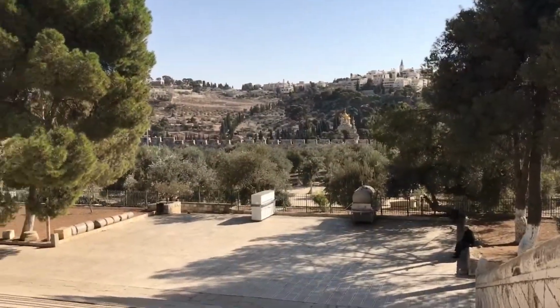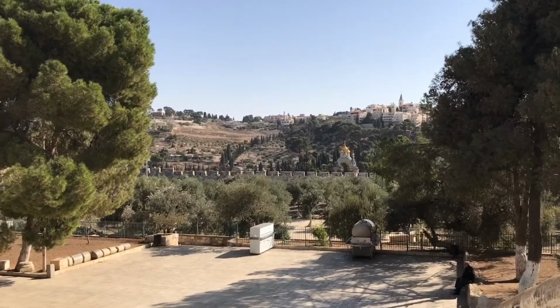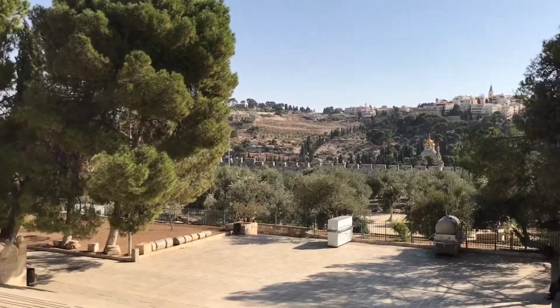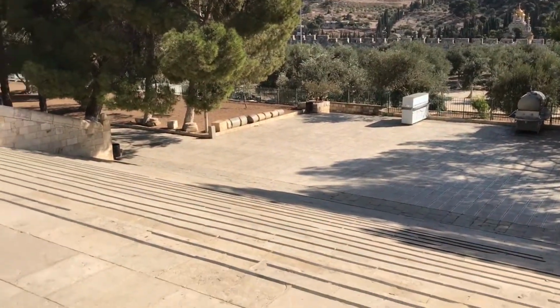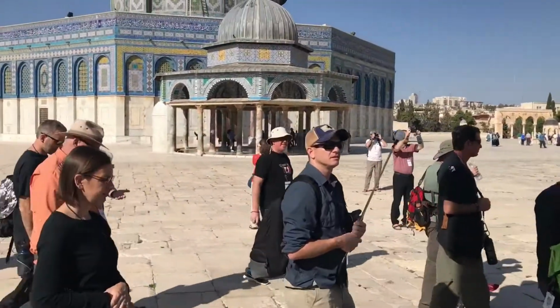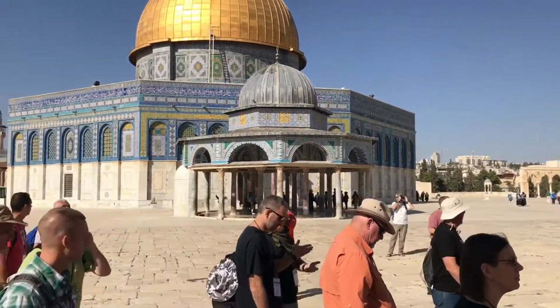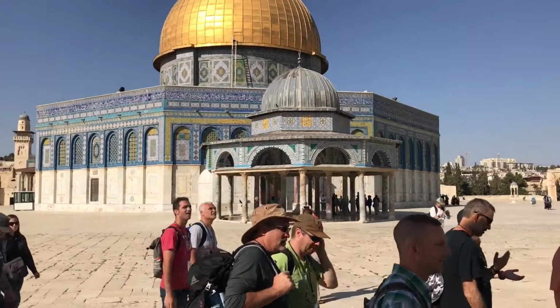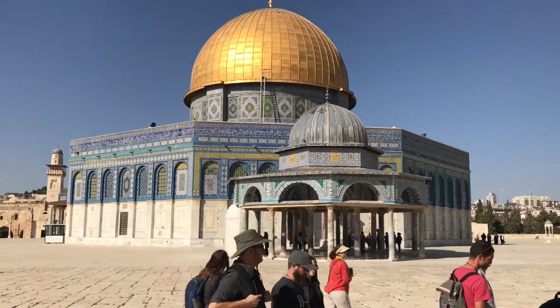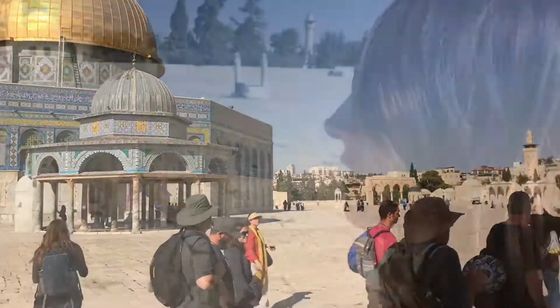Here we are at the east entrance, up above the Mount of Olives, where we were day one, looking down. And here would have been the east entrance, straight in line, and many gates. This area we're standing right now would have been the women's court. And then the gates entering the holy and holy places.